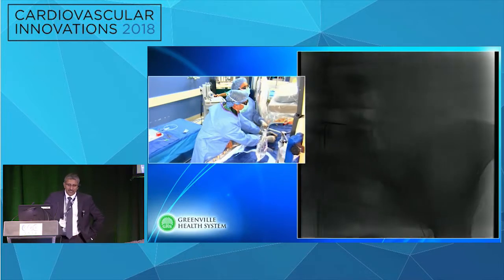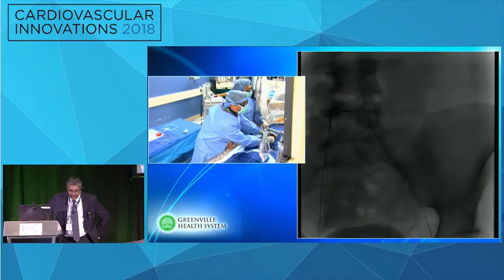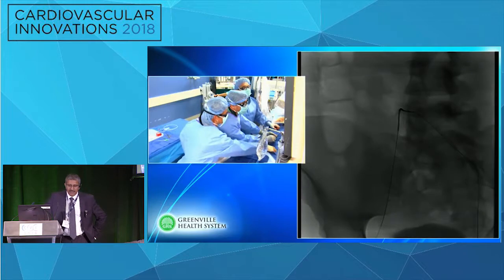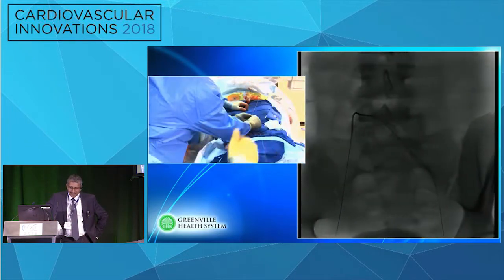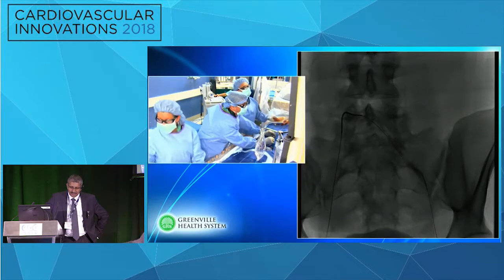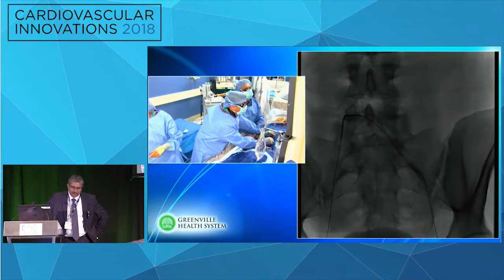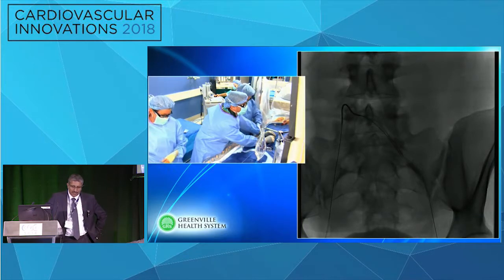Bruce, from this angulation, from here, it looks like the wires are not too far. Sorry, I'm schizophrenic when it comes to steering this camera. That's got to stay lower. Yeah, but it isn't in quite the same plane. I think the wire antegrade is at the external, and the other one is very close to the ostium, but it deviates superiorly.